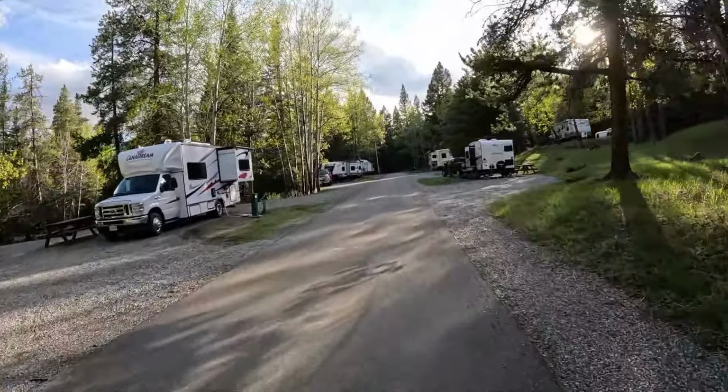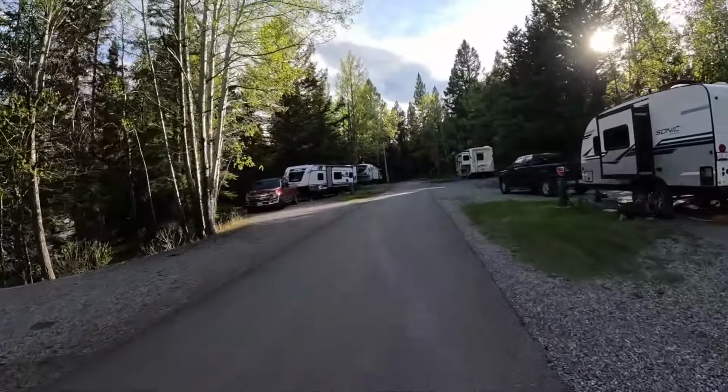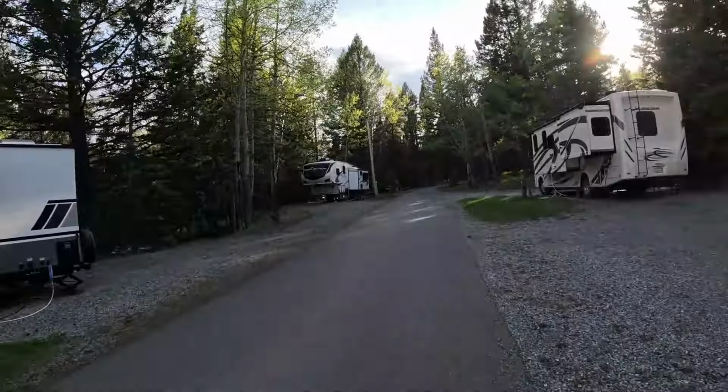When we got back to the campground, we decided to take a ride throughout the campground. It's pretty good size, 250 maybe RV sites, and it is definitely big rig friendly.